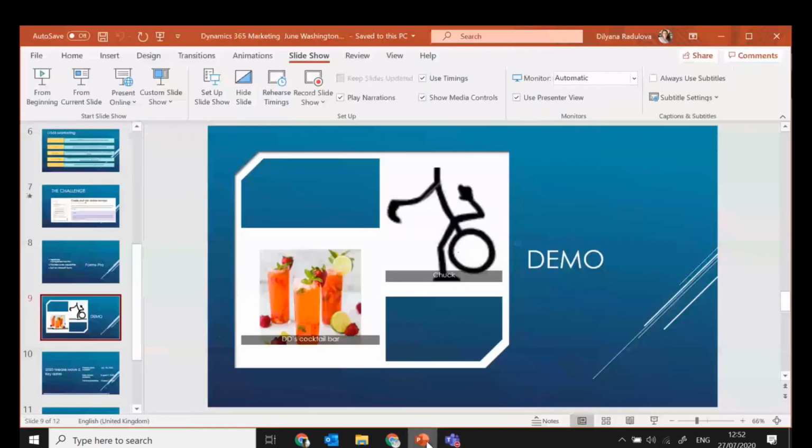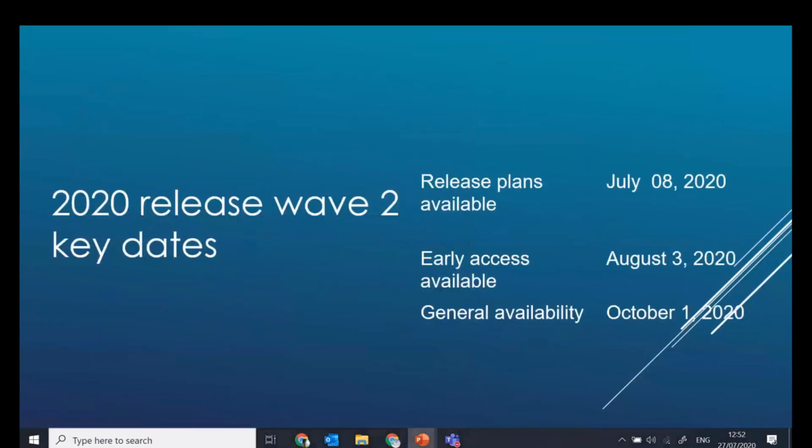So, okay, I don't see any more questions. The last 2 things I was going to show you, just as awareness, not much to say here, but I wanted to show you the few key dates that we are excited about and are coming up. Microsoft releases functionality twice a year. So in the beginning of this month, we got the release plans for the next one. On the 3rd of August, just after my holiday, we get early access availability to the new features. Quite a few cool things coming in.